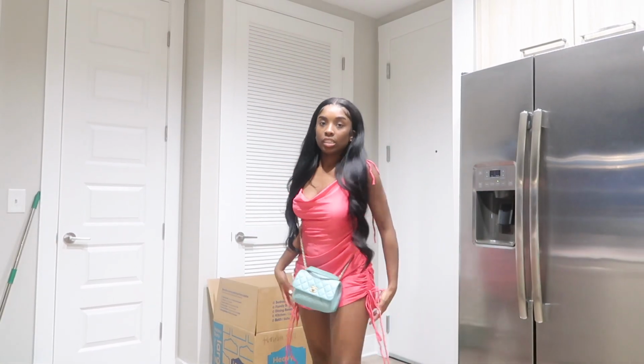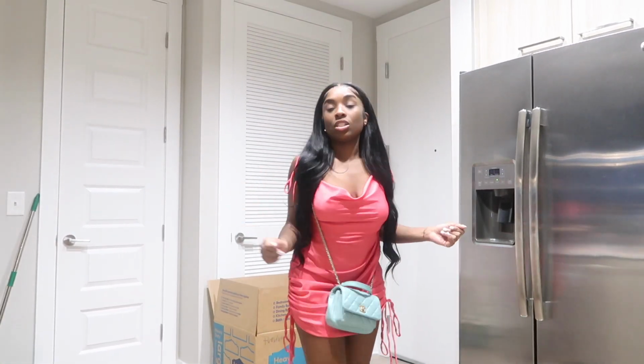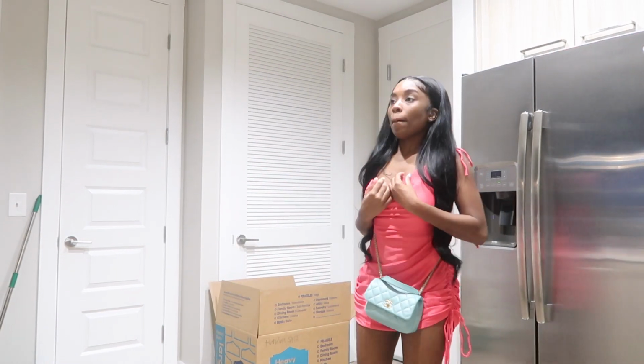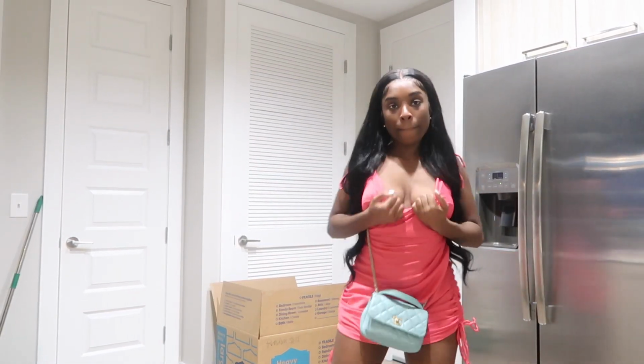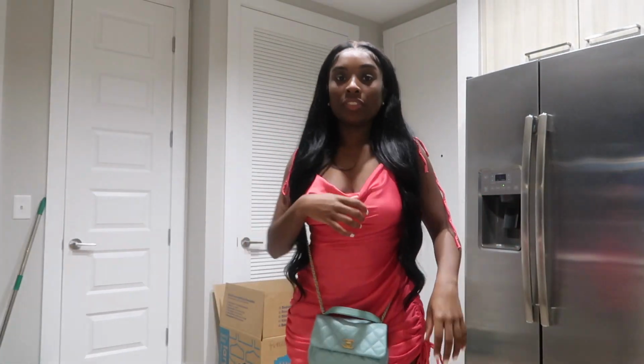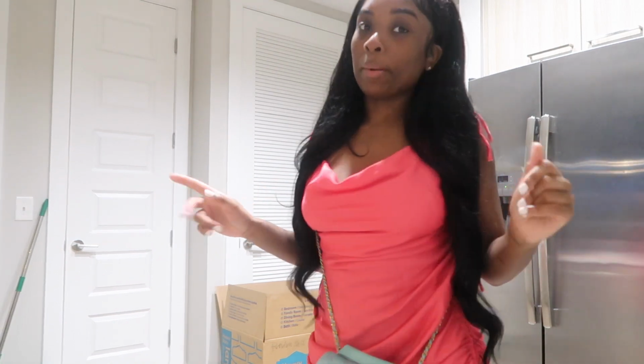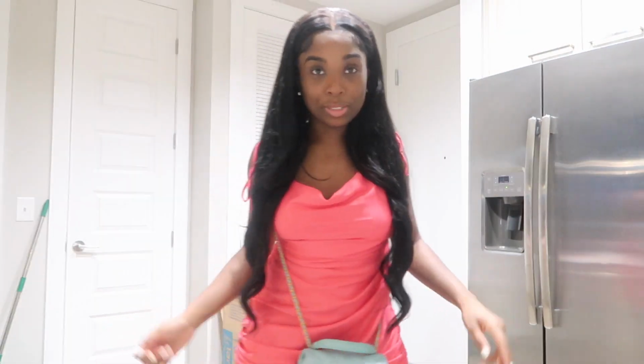I'm actually about to step outside real quick. Show y'all my little outfit. Cute little dress. This is a Rene MIC dress from 2019. Still super cute. I'm wearing this to my friend's gender reveal. A pink dress with a blue bag. I think I'm team boy, but I'm wearing a pink dress. That's why I got the blue bag though.